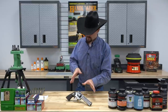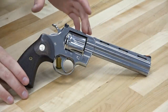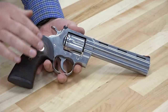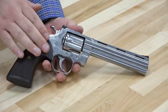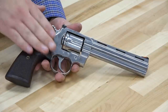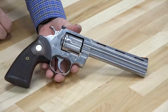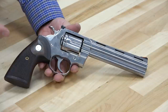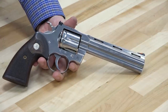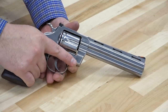So let's go ahead and take a closer look at this guy. These are built on Colt's I-frame, or the 41 frame, which is a very nice frame. This one here is stainless steel. It has a very nice finish on it. I've actually sent quite a few rounds downrange in this particular revolver, and all I had to do was wipe it down, and it cleaned up very nicely. So it seems to be a pretty durable and rugged finish thus far. It does have hardwood grips, and of course you have the Colt medallion in there. Everybody likes that, myself included. And they feel pretty good in the hand.